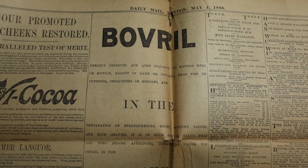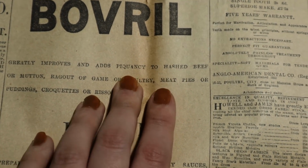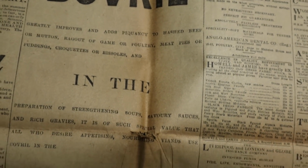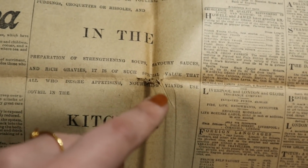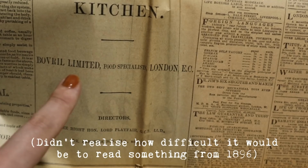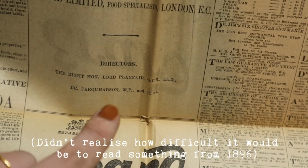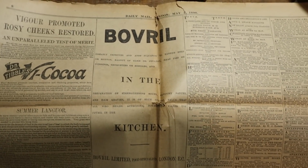Greatly improves and adds... I don't know what that word says. And adds piquancy? Piquancy, it's like spice. Yeah. To hashed beef or mutton, meat pies or puddings, croquettes or rissoles. And in the preparation of strengthening soups, savoury sauces and rich gravies, it is of such special value that all who desire appetising, nourishing viands use Bovril in the kitchen. Bovril Limited, Food Specialist, London. Directors, the Right Honourable Lord Playfair, GCB, LLD, Dr. Farquharson, MP and others. There is a Bovril advert from May 4th, 1896.